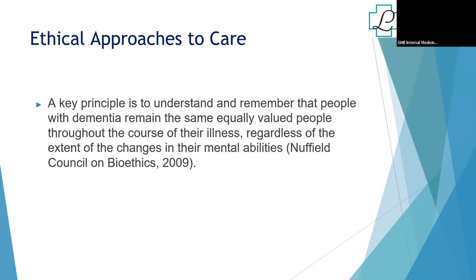So the key point here, the key principle, is to understand and remember that patients with dementia are equally valued people throughout the course of the illness, regardless of the extent of the changes in their mental ability.